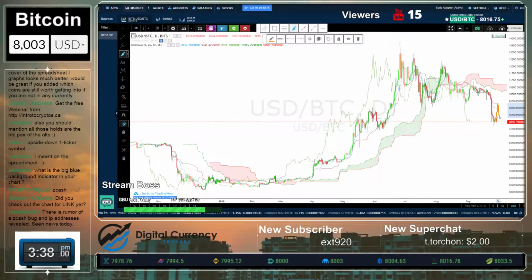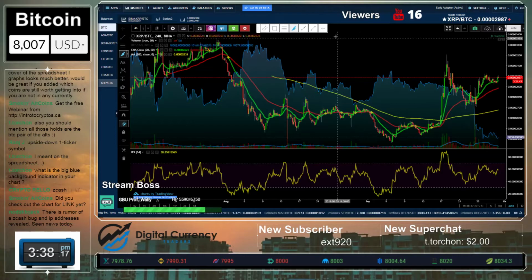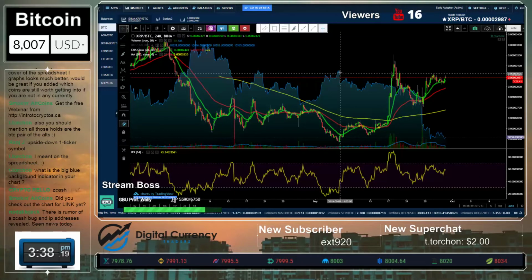But, okay, on the spreadsheet. Yes, T-Torch, I will add that into the spreadsheet so that that's clear. What is the big blue background indicator in my chart? When I'm going through all of these charts here, I'm looking at Bitcoin in the background. So I'm always watching to see what the alts are doing versus Bitcoin at that moment.